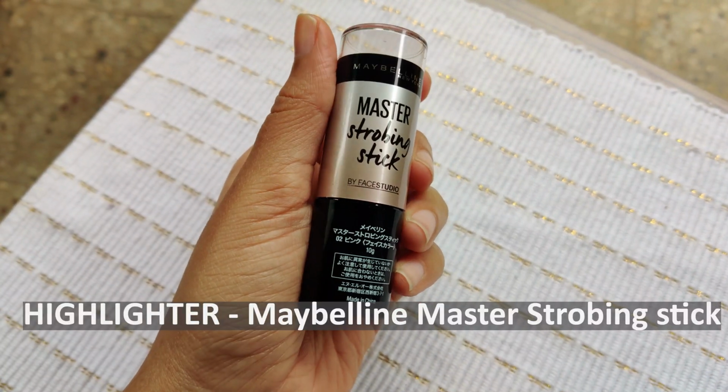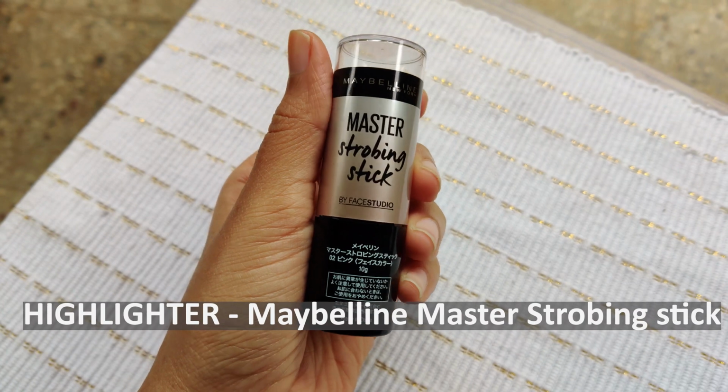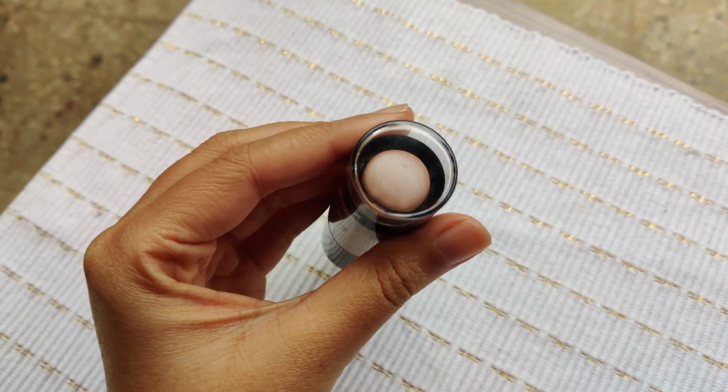So yeah. For highlighter, I'm going to be using Maybelline's Master Strobing Stick in the shade Pink. This is so easy to use, you guys. You can just dot it onto the high points. Here I'm just dotting it onto the high points of my cheek and just diffusing it into my skin very nicely. It gives a really nice radiant look, not too over the top, just a little bit to get that fresh glow. And on the bridge of my nose, not on the tip, just the bridge, and on my chin, just a little bit.